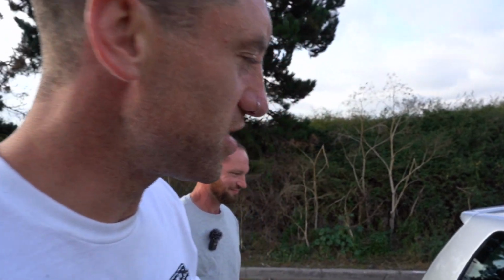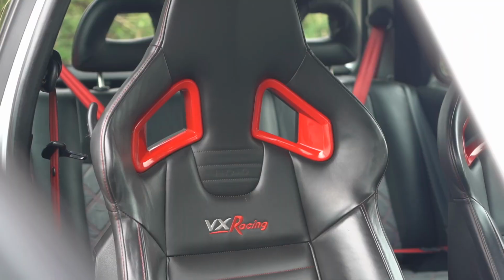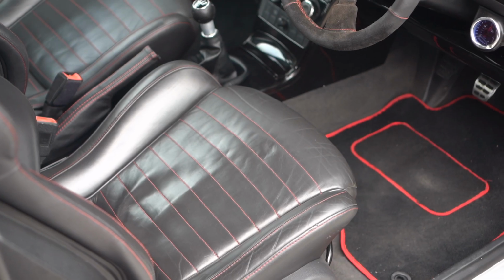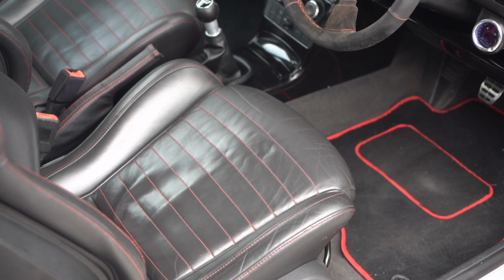What seats? Recaro CSs, because they're the best seat in the world. Like the 6M Polo had, like my Datsun's got. So they were out of a, was it an Astra or Corsa? No, they were out of a Corsa VXR. Yeah. And they're nice.